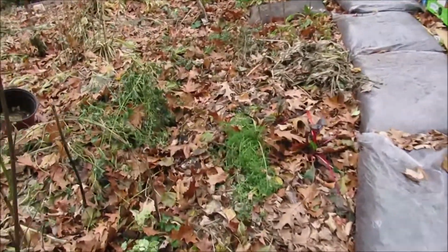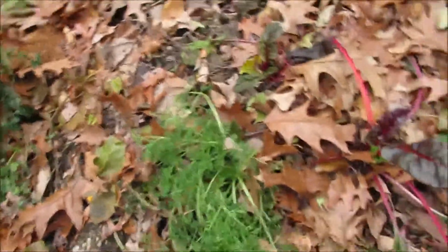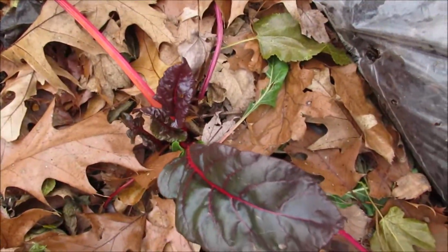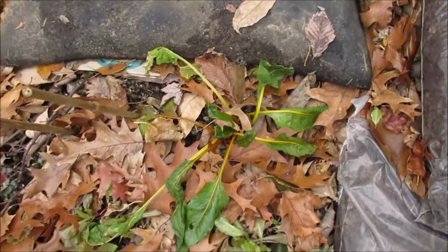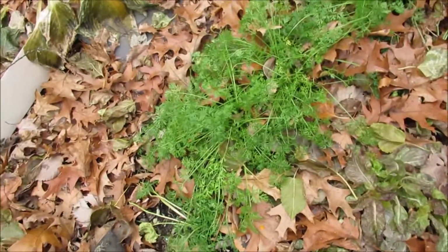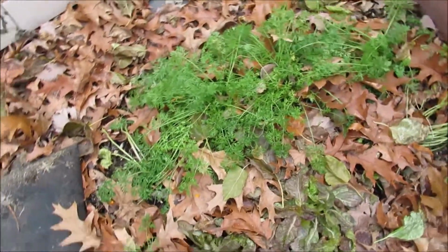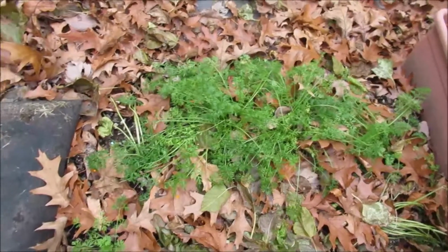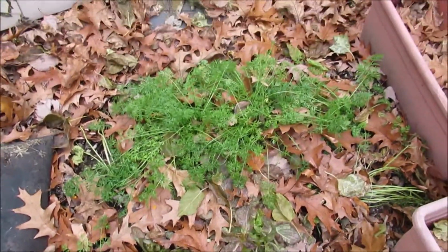As you can see here, still I have my carrots growing. This is Swiss chard. The lettuce are in between here. My Swiss chard. And my carrots are still here. Be interesting to dig up one of the carrots and see what's happening. Do that later.